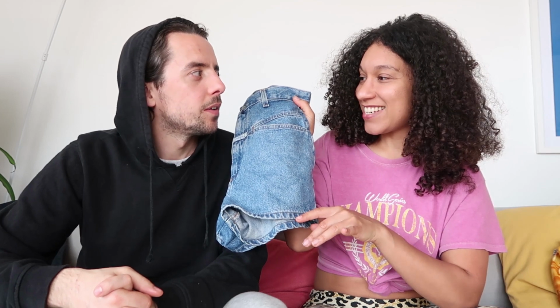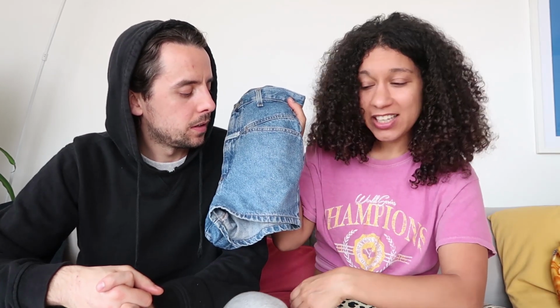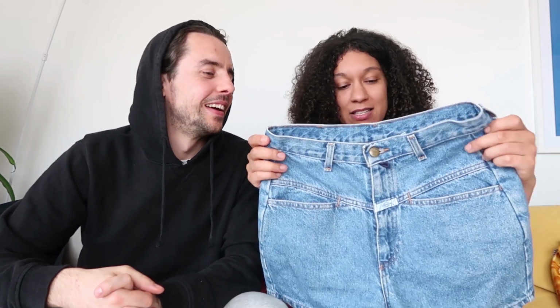Frayed. Most of the blue denim shorts have that frayed thing on them, or they're turned up. These are a little bit different. You know what? It's just a clean line there. Love it. And they fit super well, and great pockets.